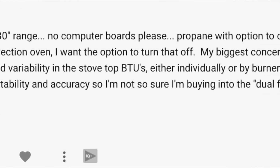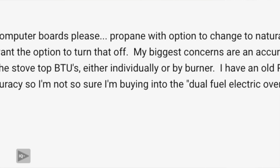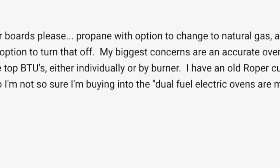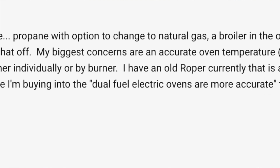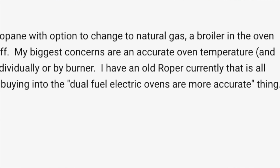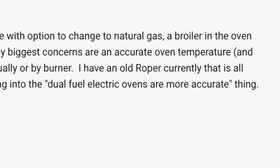and variability in the stovetop BTUs, either individually or by burner. I have an old Roper currently that is all gas, and the oven is spot on for temperature stability and accuracy. So I'm not so sure I'm buying into the dual fuel electric ovens are more accurate thing. Are there any ranges that fit this description?" Well, Sweet Stuff, I'm glad you asked. Let's dive into it.